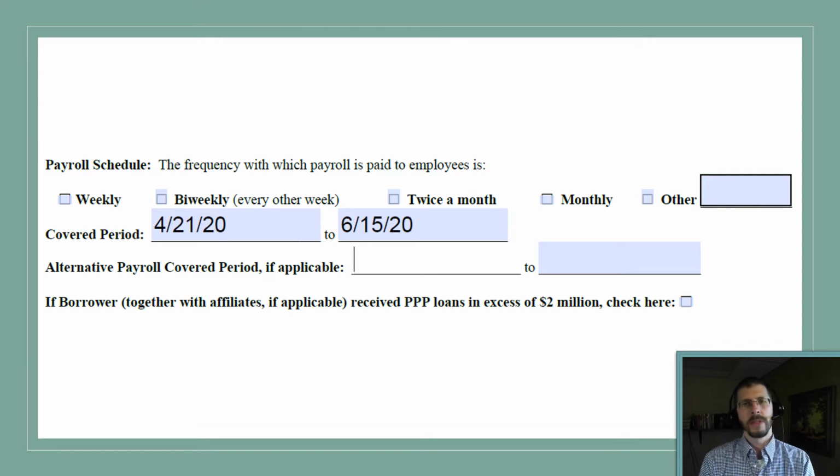But if for some reason the timing's just a little bit off, so if I would have received the money on the 20th, for example, and then through June 14th, I would only get 3 payrolls in there. There's this alternative payroll covered period, and that's so you can align this 8-week period so you can cover all your payroll expenses. So that is good news. Whatever you do, do not check that $2 million box. Otherwise, I think you're going to probably have the Fed visiting with you.